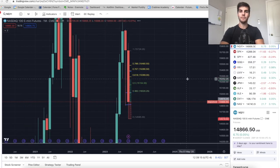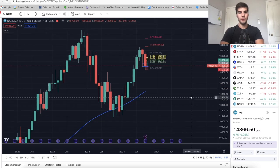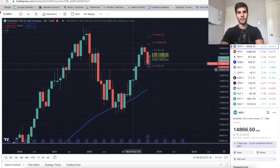Let's go to the monthly chart. Of course, the monthly is bullish, but on the monthly, you would basically expect us to get down about 14,400 to 13,700, because there's a lot of empty trading here and there's no real support until 14,450 or 13,700. But that's, of course, on the monthly chart.